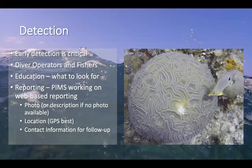There are a few websites from different jurisdictions in the US and on AGRRA where you can already report seeing the disease. Those are more geared towards people with a scientific background doing a survey. What we want to do is come up with a very simple way for the layperson to report things. Send a photo or a description of what you've seen. Send a location. If you have GPS coordinates, great. Otherwise, again, a description of where you saw it, and then contact information so we can follow up. With those three pieces of information, we're hoping to be able to follow up and verify if the disease is there or not and see what we need to do about it.